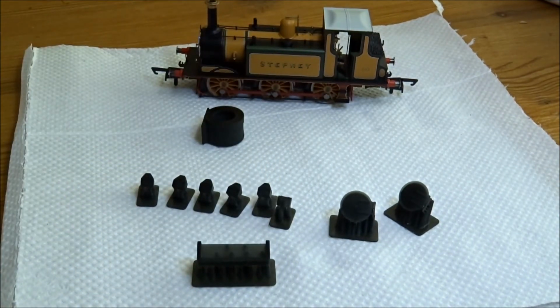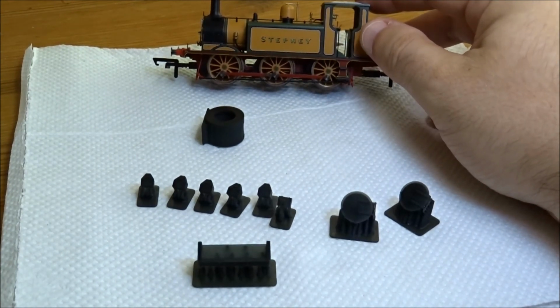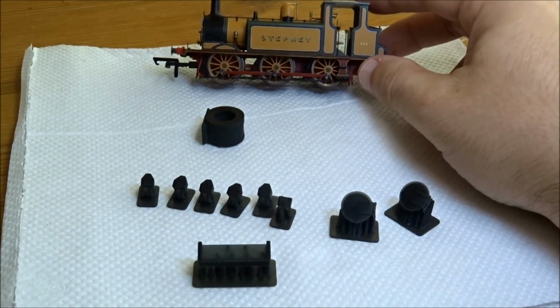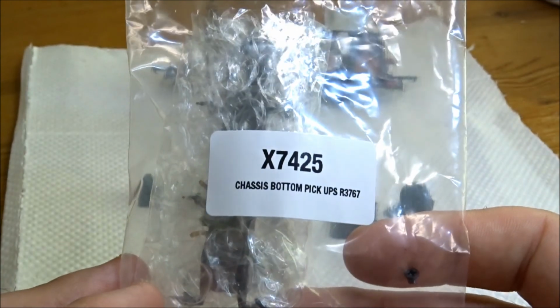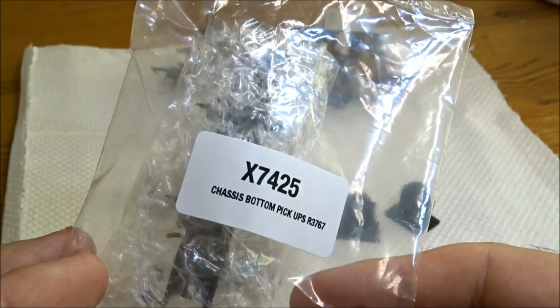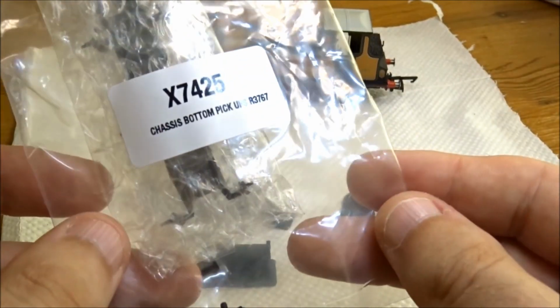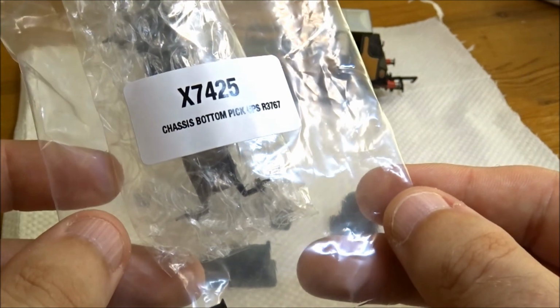Now the other thing I need to do, as I mentioned, is the brake blocks. This one has either the wooden ones, I think it's the wooden ones, but I need the newer type, which were on the BR ones. Now luckily for me, the spares have started coming out for these locomotives, not all of them but some of them, and I was just browsing eBay and I found a new bottom for this locomotive with the newer type of blocks on. I'm not going to unpackage this because it's got all the screws rattling around, but it's got the newer type. Not quite the same type as what Stepney has on it, but close enough.